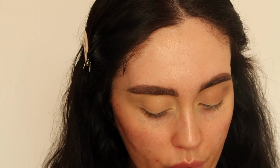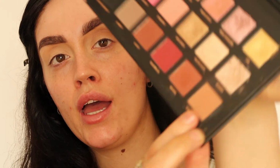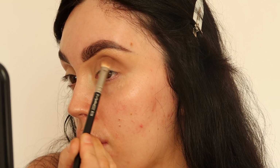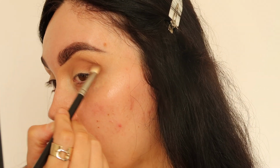I'm then going to go in with the shade Sandalwood from the Huda Beauty Rose Gold palette, and then I'm going to just deepen the crease even further with that one. Taking the MAC 217S brush again with Sandalwood, tapping off the excess and going in. Blending out again.